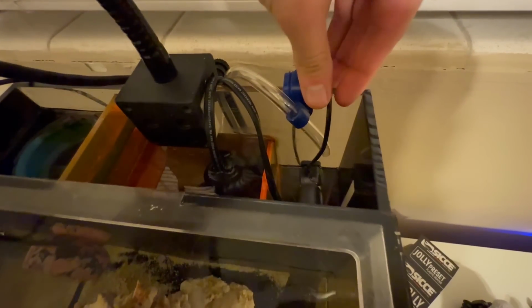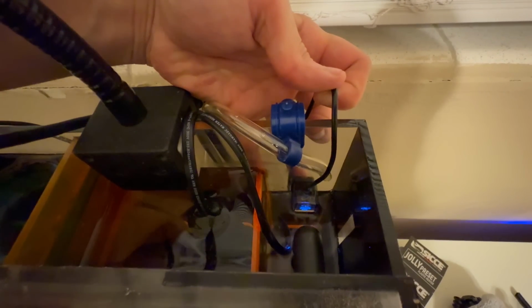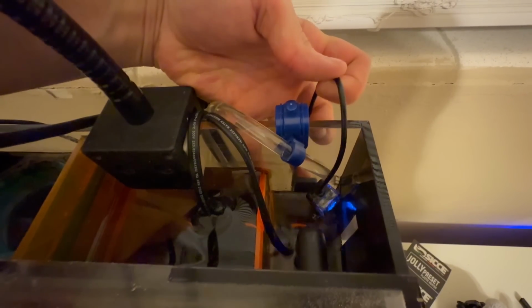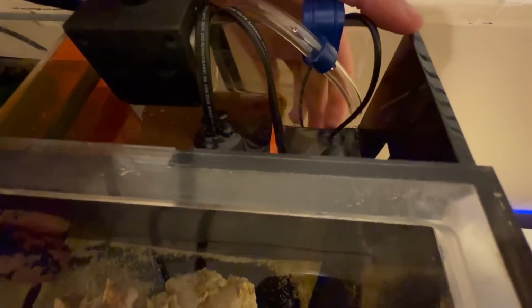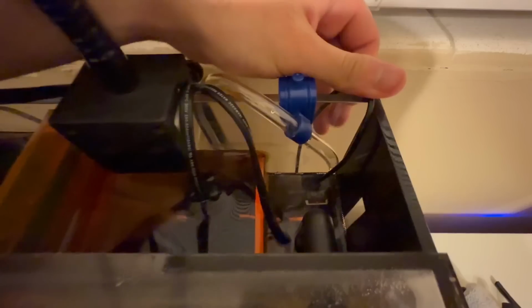I move this up a little bit. I don't want to do too much and overfill the tank. Also don't want to lose the magnet. Pull it up. Pumps up. I'm gonna drop this down a bit just so it's not too far up. It works really easy. And that's why they call it the Easy ATO.